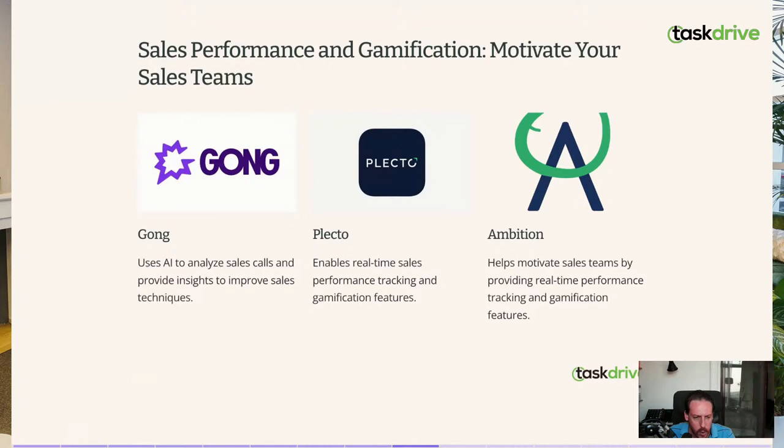Cool. Getting down into more interesting stuff a little bit. Still essential, would you say? No, they're not essential, but if you do have a sales team of 10 plus or 15 plus people, I think this is where it starts getting really interesting. For sales performance and gamification, as you know, one of the most difficult things I had with sales teams is to motivate them. I had a 17 person sales team in Barcelona, in a physical office, and it was not easy to motivate them. But you have to make sure the energy's there.